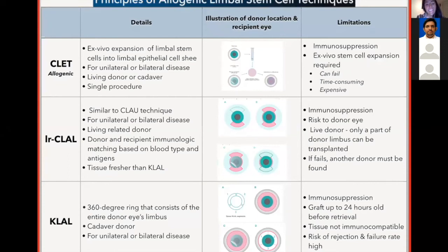With KLAL, you have the option, because it's cadaveric, to use the 360-degree ring consisting of the entire donor eye cell. Those cells, because they're cadaveric, are not as fresh, and so that can be of consequence to the outcomes in these situations. Tissues tend to not be immunocompatible, and there tends to be a high risk of rejection and failure rate over 5 years.